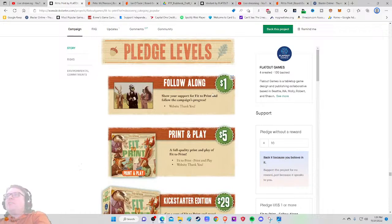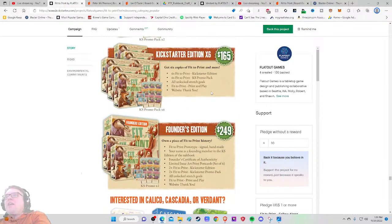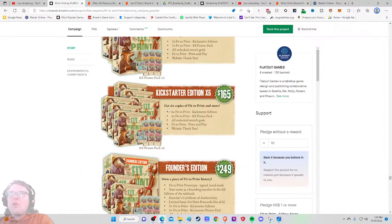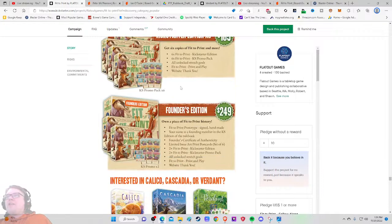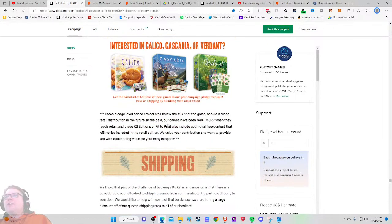Print and play, $5. Follow along, $1. $29. The Kickstarter edition times two, you get 56 times six. Founders edition, so I do like this. This is very nice, especially for people who are trying to purchase this in other parts of the world where the shipping is going to be not fun. Founders edition, what is this? This is the prototype, hand signed. Got it. Get the other games in our post-campaign pledge manager. Cool.